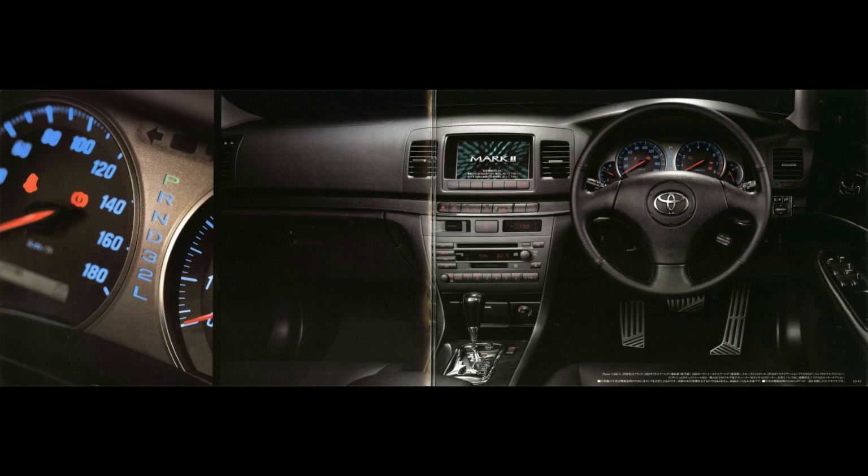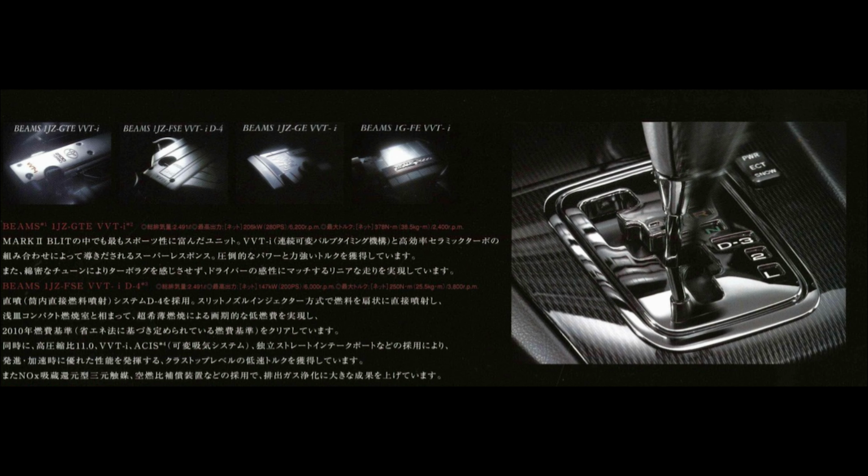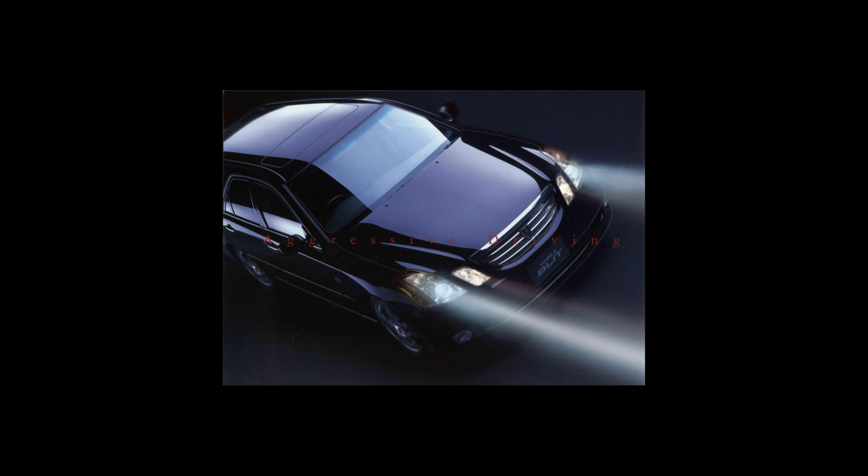For transmissions, all these cars came with 4-speed autos and were never offered in a manual version. I don't get why they didn't offer this car with a manual, considering that the JZX110s were available with a 5-speed. Next, let's talk about optional upgrades.